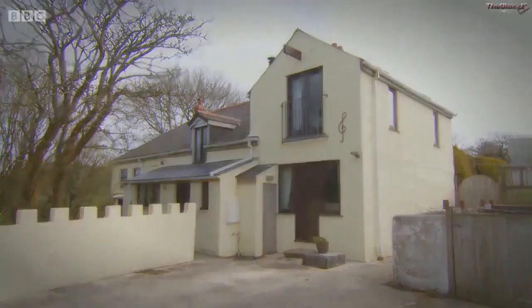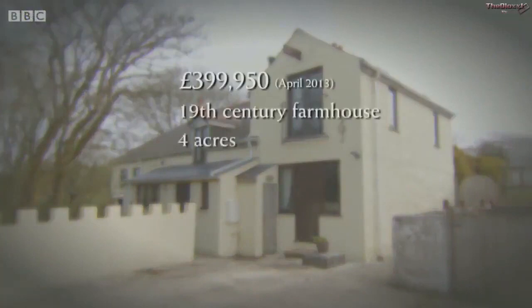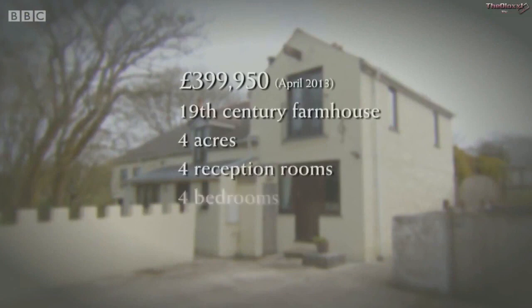Just £50 under budget at £399,950, our second property is a farmhouse dating back to 1860, set in nearly 4 acres of land. The house has great potential and comes with 4 reception rooms and 4 bedrooms. But this place is all about land and lifestyle, and could provide our buyers with an already established smallholding ready to go.